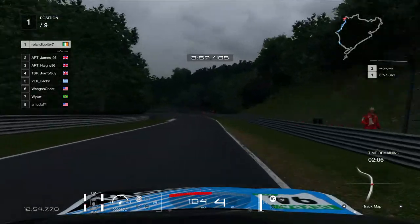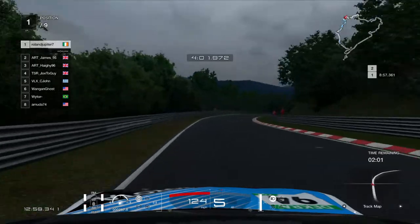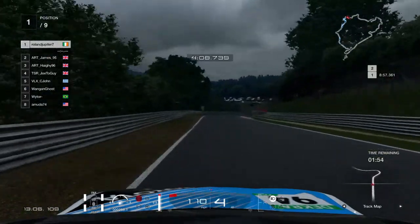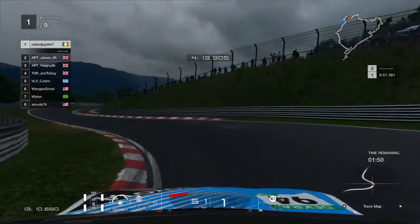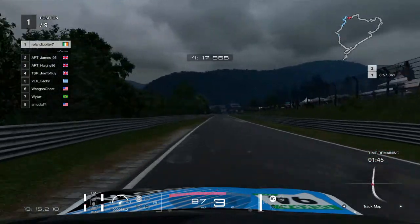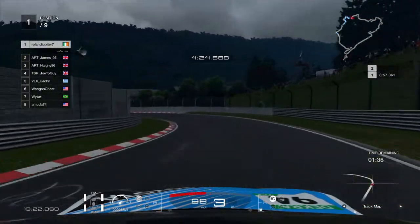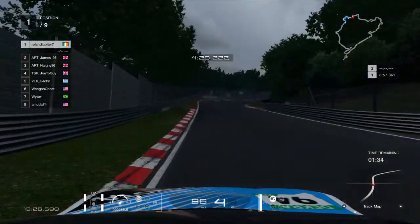I'm familiar with a few corner names, not overly many though. It's quite a lot of corners. I think it's around 150-ish. No, I think on this layout it might be around 170. So, very, very complex. Time at 1:42 on the clock, so confirming it will be a one-shot over the bridge.